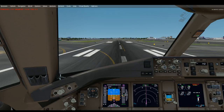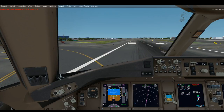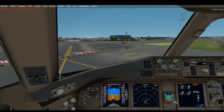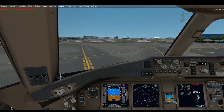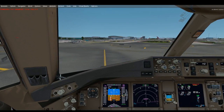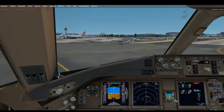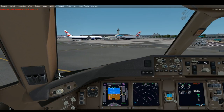Delta 26 vacating Victor. Delta 26 Heavy, left turn Alpha to the gate, good night. Left turn Alpha to the gate, Delta 26, have a nice day. New York Center, American 745 with you, flight level 360 on course. American 745, good evening, cleared direct Lynchburg, Lima Yankee Hotel. Cleared direct Lima Yankee Hotel, American 745.